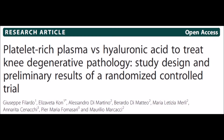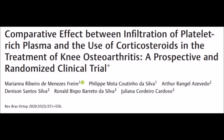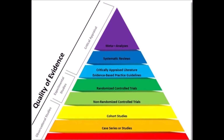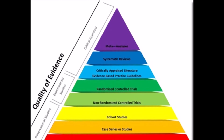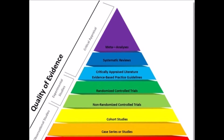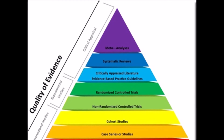Long considered the gold standard is the randomized controlled trial, and there are many of them for platelet-rich plasma. But it turns out they're actually not the best evidence available. If you look at this pyramid, and many others, you'll notice the randomized controlled trial isn't the top of the pyramid. In this instance, it's fourth from the top. The top of the pyramid is always something called a systematic review or a meta-analysis.